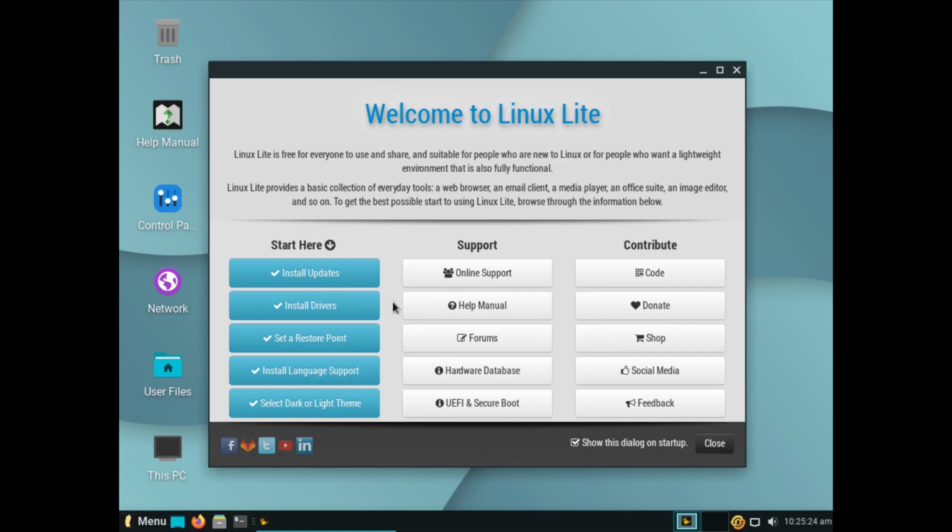We've got this welcome screen here. Off to the left, we've got Start here. We can install updates. It says that's already been done. Install drivers, that's already been completed. Set a restore point, that's already been completed as well. Install language support, and that's been done. Got a check mark here. And then select dark or light theme. It's got a check mark there as well, so it looks like it automatically selected the dark theme for me. That's what it looks like anyway.